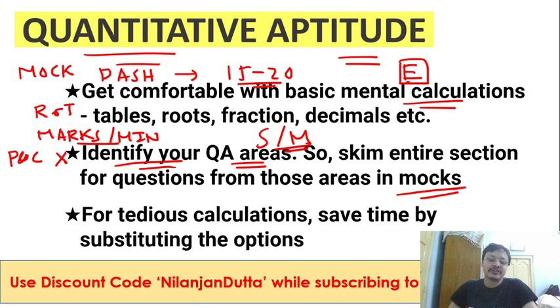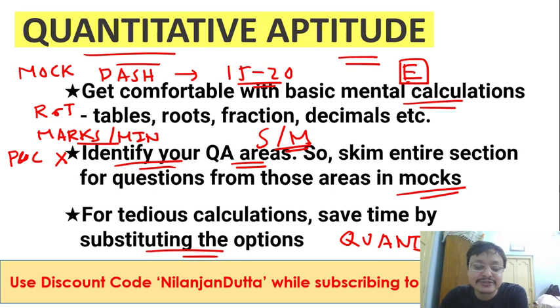The other thing which I stress upon a lot in my Quant Score Booster workshops is the concept of substituting the options, doing factors-based approaches, using approximation techniques, using figure approximation techniques, using freehand techniques, and so on, to basically mark the right answer in a lot of questions where the normal standard approach, the conventional approach, might be involving very tedious calculations.